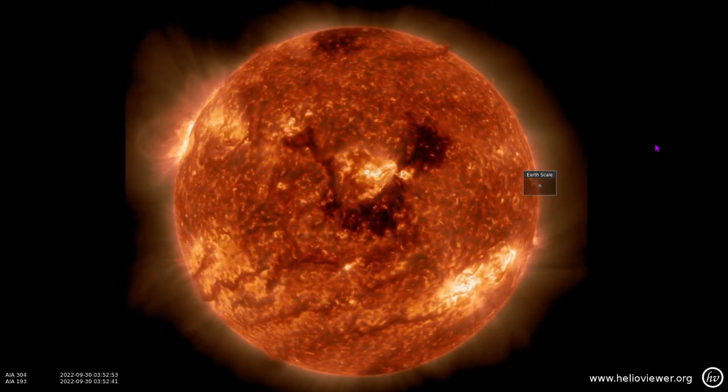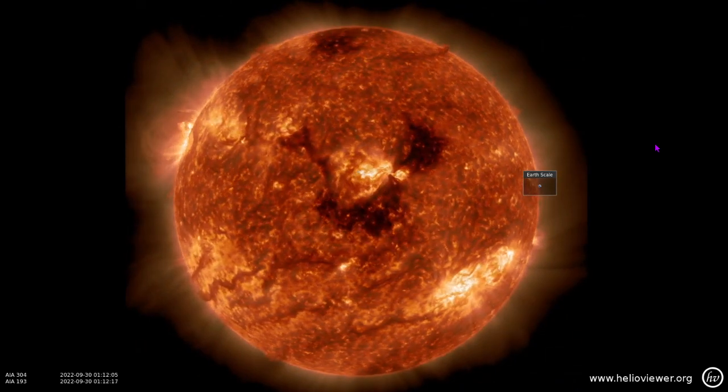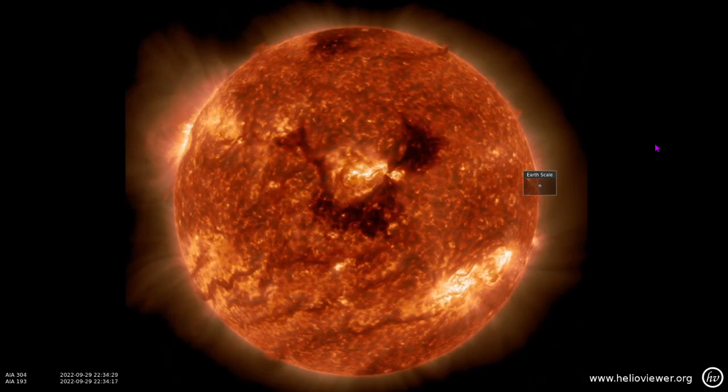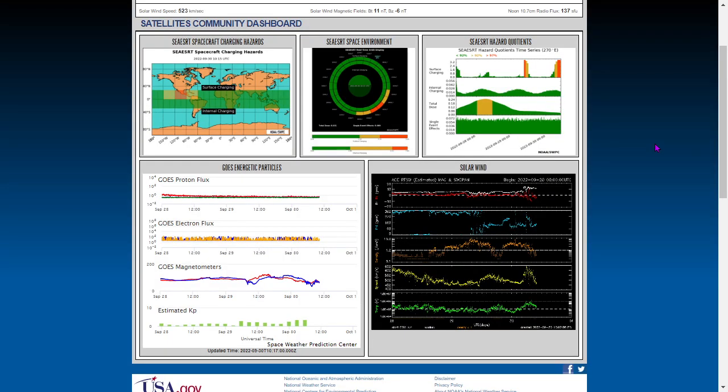And here's the last 24 in composite. That's SDO 304 angstroms plus SDO 193 angstroms. Just spectacular imagery. And let's move to the bonus features segment.